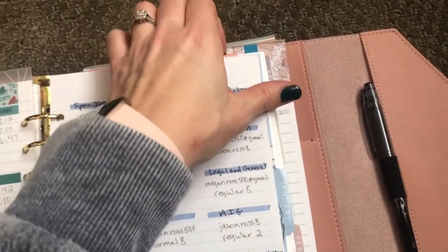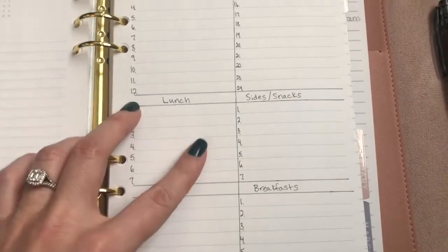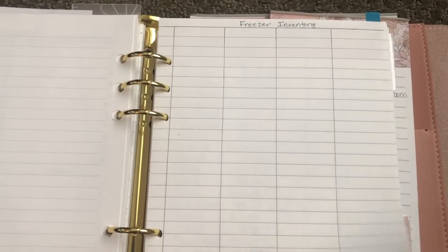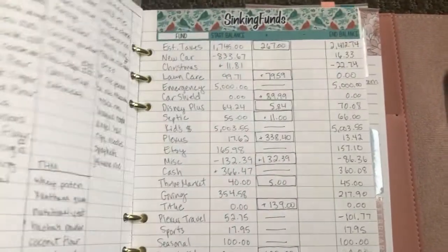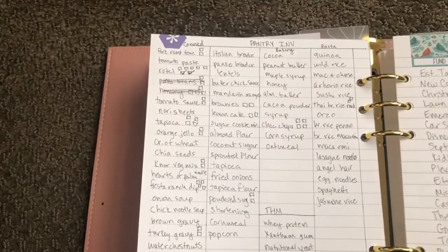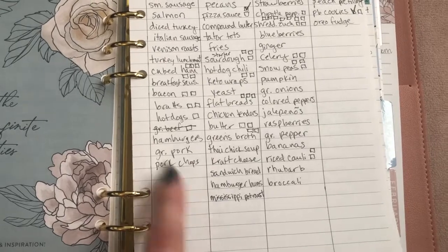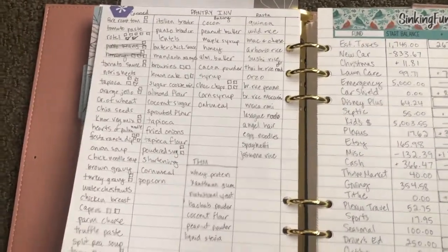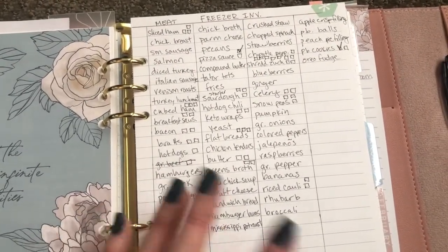Here is my planner, and this is where I will be writing everything down. This is just how I break it up. Then I have my freezer inventory and my pantry inventory, and I keep a really detailed list to begin with. This is all up to date from December, so really all I have to do is transfer this over. I probably could even just swap these because there's really nothing that needs to change. So I don't have to go look through my freezers and pantry because I have just taken inventory and this is very up to date, so I know what I have.